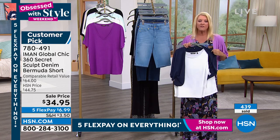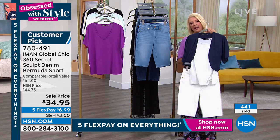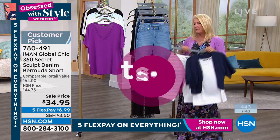I have a 2-pack of these delicious tanks coming up. That together with the Bermuda, again, that's so cute. A great necklace, gold jewelry. That's going to be an amazing outfit for that event coming up this summer.